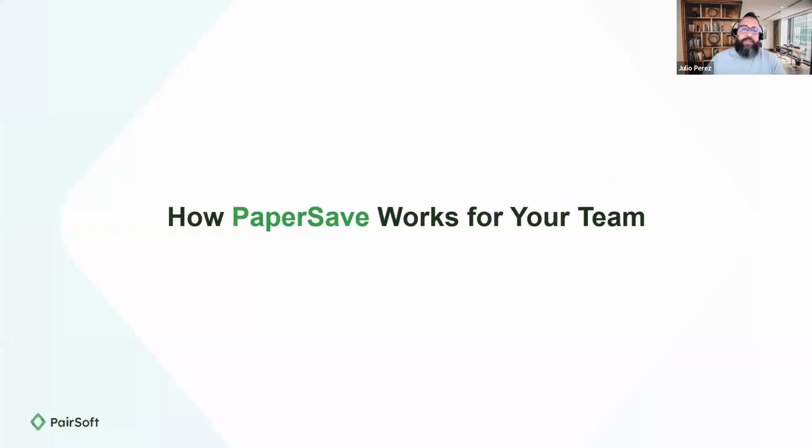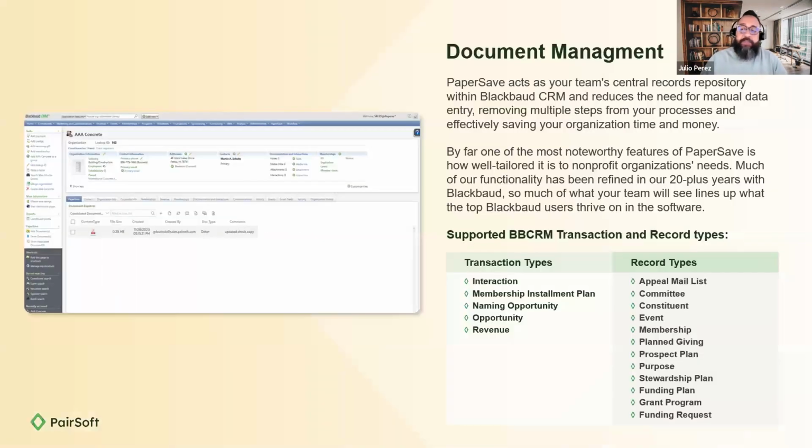So we'll dive right into how PaperSave works for your team. One of the first things I wanted to focus on today is that at our very core, as you heard a second ago, PaperSave is document management software. PaperSave has a native integration into BBCRM that is going to allow you and your users to have a central records repository within BBCRM to reduce the need for manual data entry, removing multiple steps in processes, and ultimately having that one spot repository, regardless of where you are in the world.